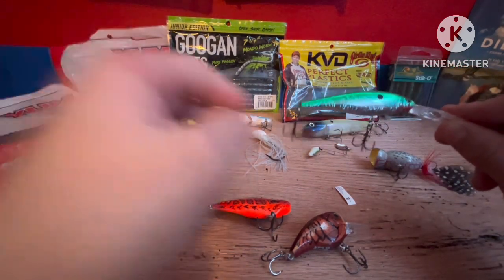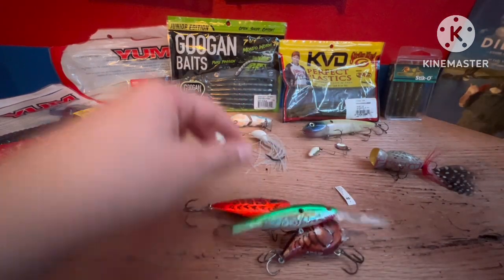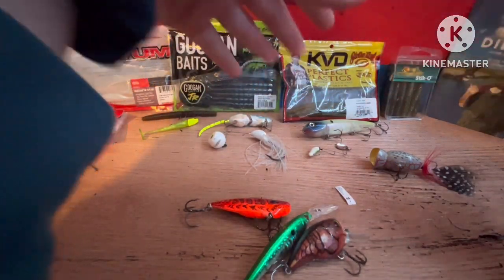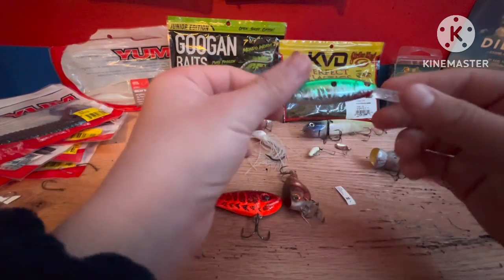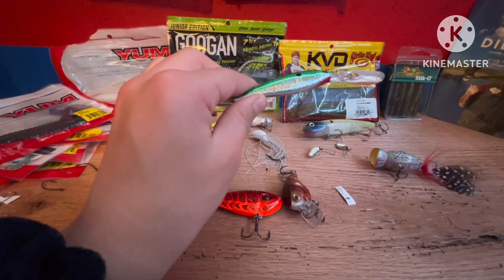Work this around deeper stumps. You could work it around deep docks, ones that stretch out. Say this is the bank right here, and then there's those docks that stretch all the way out. And then they're kind of big boat docks, you know. You could do that. But jerkbaits, great bait, especially for those fish.